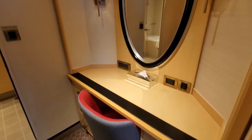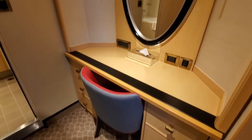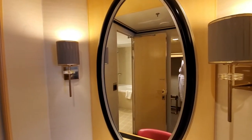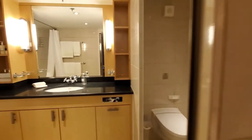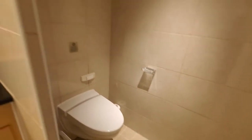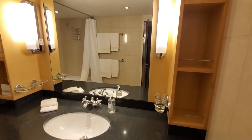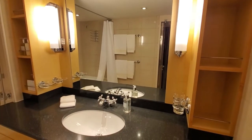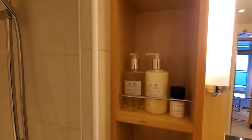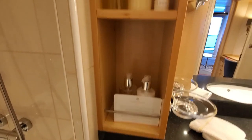And then to the right, you have a makeup station. So a lovely table and chair, more storage, beautiful mirror, additional lighting. And then come into the bathroom, which is a great big bathroom. They have the facilities, of course. A nice single vanity, which is very big. Plenty of storage space for all of your cosmetics and bathing needs. And more storage under the sink. So just tons of storage space.